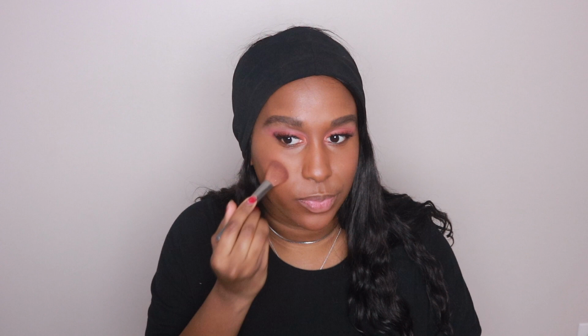I'm gonna go in with blush. I'm gonna use this blush right here. I got it in an Ipsy Glam bag a long time ago, and there's not a name on it. I do remember that it was from those colors, and yeah, it's a nice peachy blush to go with my eyes.